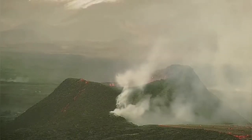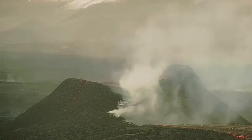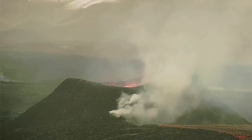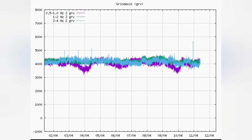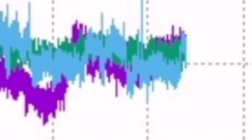During the day, 2 hours later, it doesn't look as active, although we see some lava glowing out. But when we look at the harmonic tremors for that time, this is the harmonic tremor measured in Grindavik and the nearby town. And when we look at the 6 o'clock timeline, it is actually less active. That's the one which we thought is more active. That was during the dusk. It was a bit darker than usual.